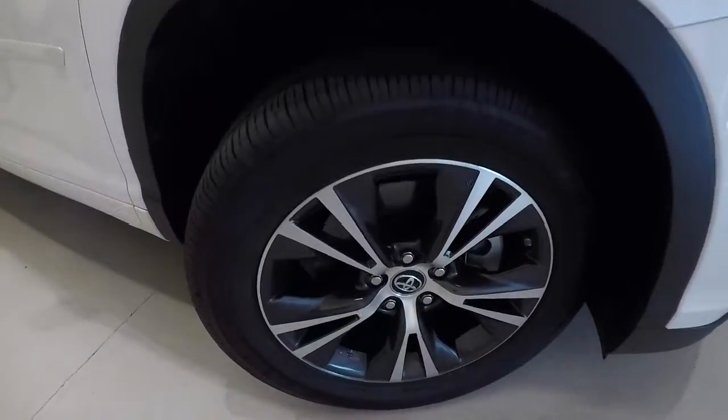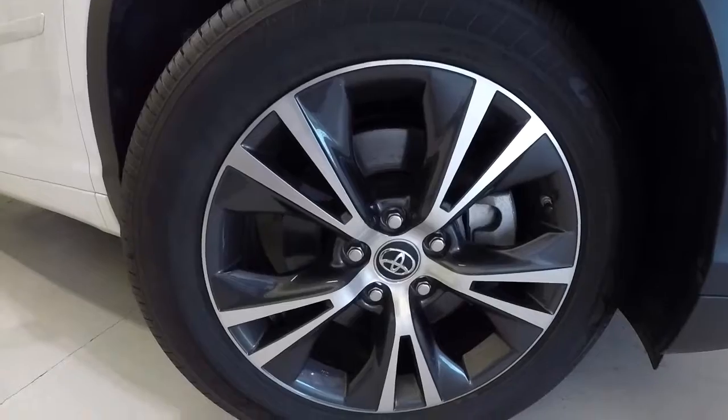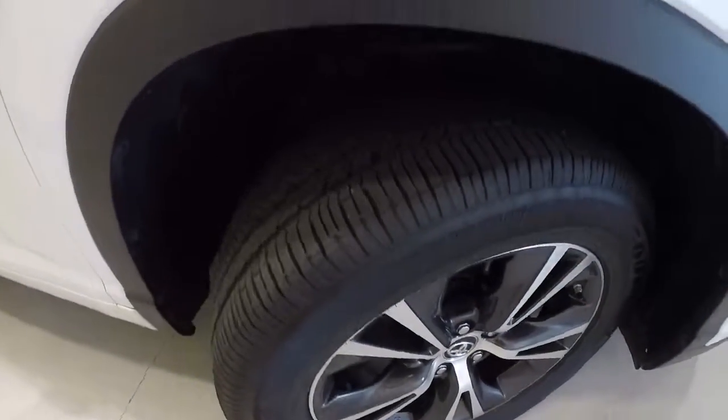Check out the wheels and tires. All right, 18-inch alloys. Goodyear tires on here. Plenty of tread left on them.